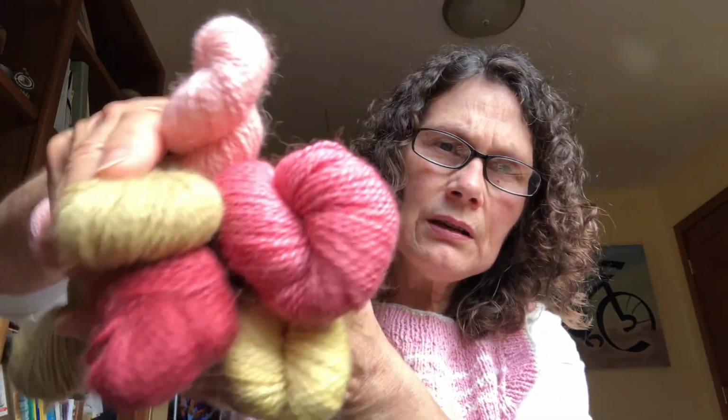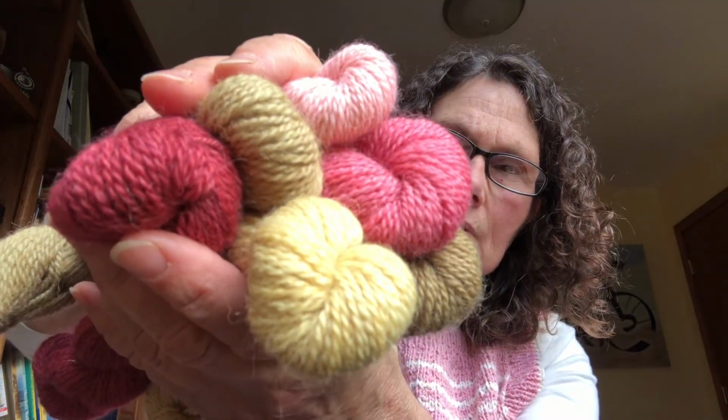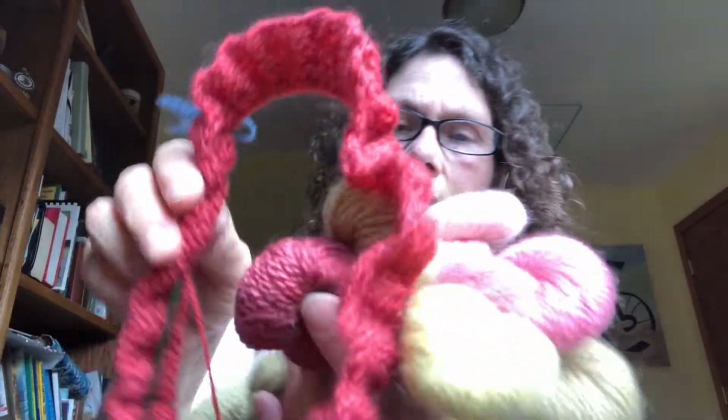So these are the minis that I got. Kind of heavy on the green and the kind of coral colors. You can see those, and to go with this. So yeah, I think that's gonna be really pretty. I love to wear cowls. This is fingering weight, so a little kind of on the lighter side, but I think it'll be good.